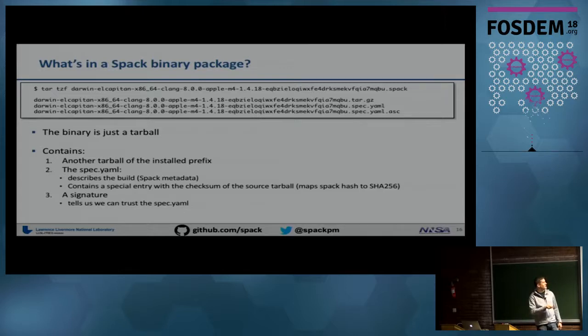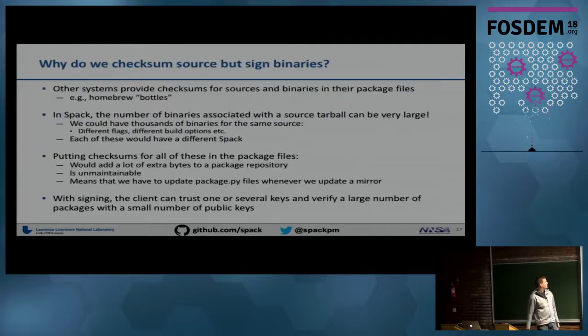The signature here is actually signing this metadata file. What that does is it associates this SPAC hash here with the checksum of that tarball. So essentially, that's how you know that this is a valid package. So why do we checksum source files? Typically, when we download a source tarball, we just put the checksum in the package file and say that's what you need to check when you download this thing.